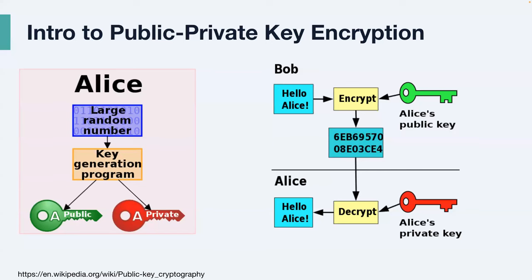Security. Well, I decided that I couldn't do this without slides. So I'm going to start with an incredibly brief introduction to public-private key encryption. I took these images from Wikipedia. It's a great introduction, so go there. But hopefully I'm just going to remind you of a few things you already know.